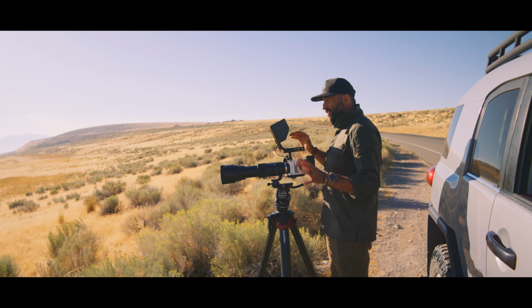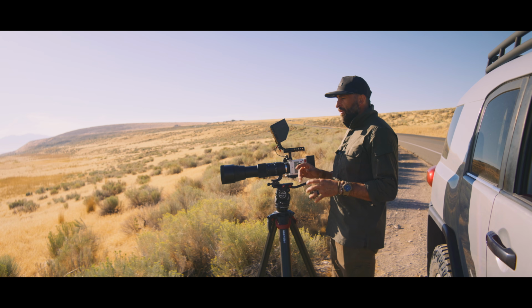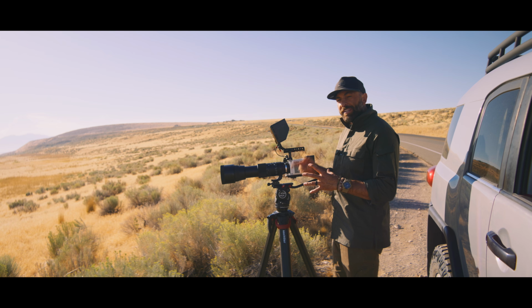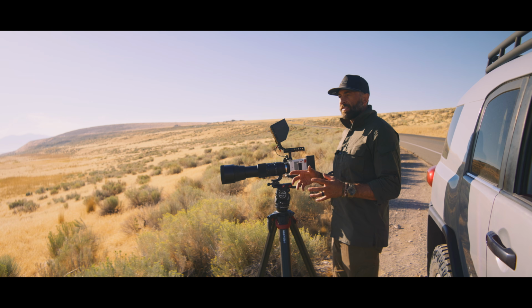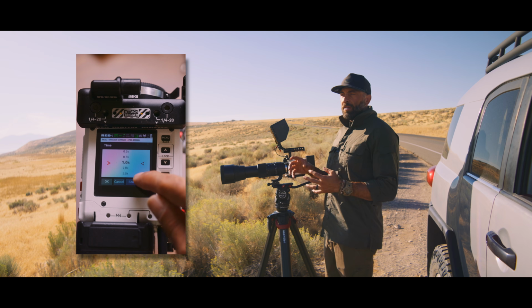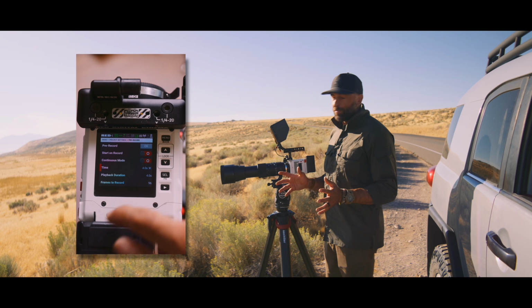Pre-record, what a useful feature. If you don't know how pre-record works, basically when you turn it on, it's recording, but it's not writing that footage to the card. And like I said earlier, depending on frame rate, compression, and resolution, you can do up to 30 seconds on the KX, which is so much for a pre-record.